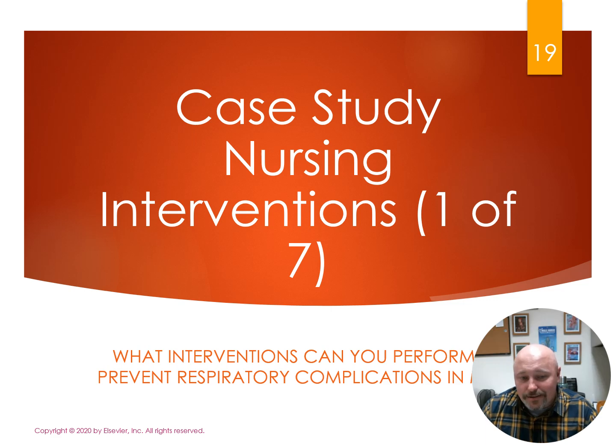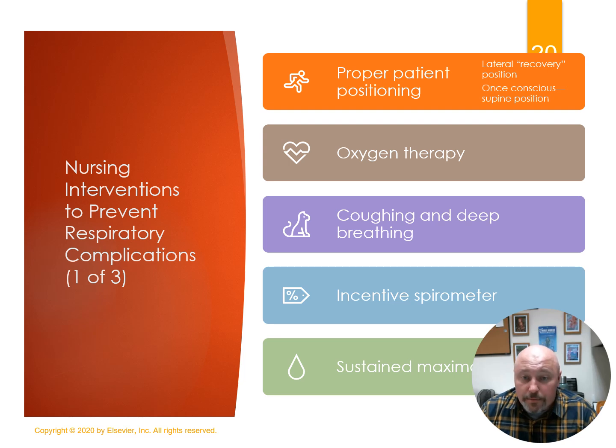Case study nursing interventions. What interventions can you perform to prevent respiratory complications? One is going to be proper patient positioning. In this case, we want lateral recovery position, once conscious supine position. If the patient has an airway obstruction, you may need to reposition the head or perform suctioning. Place the patient in the lateral recovery position until conscious. This position keeps the airway open and reduces the risk of aspiration if vomiting occurs.